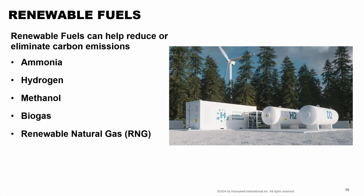Good afternoon. So when we talk about renewable fuels, those are fuels that can help reduce or eliminate carbon emissions. There's been talk about ammonia because of its high hydrogen content and being a more stable carrier, easier to transport maybe than liquid hydrogen. Of course, there's hydrogen, which has gotten a lot of press and can be very useful, and we'll talk about that a little more in depth in the next few slides.